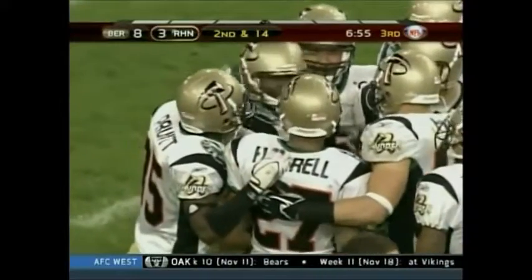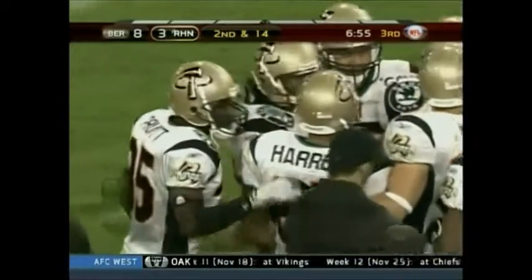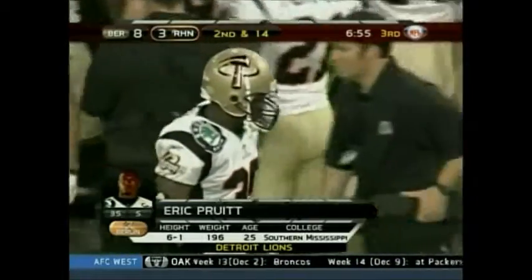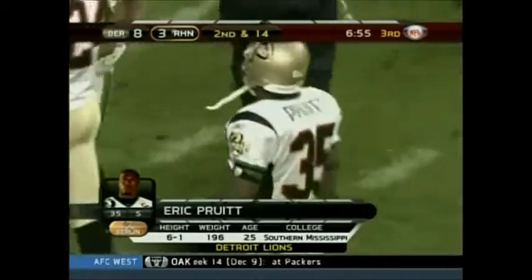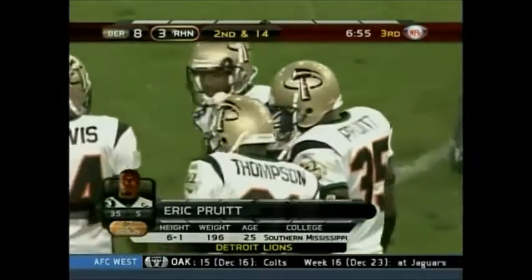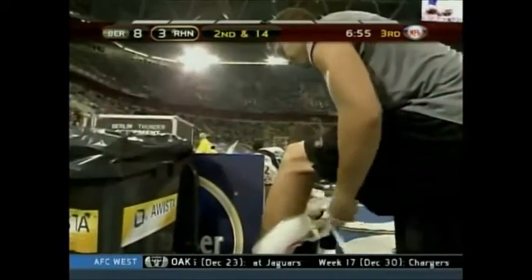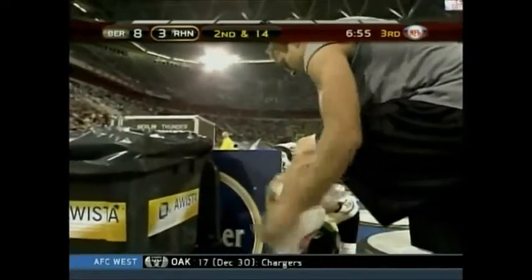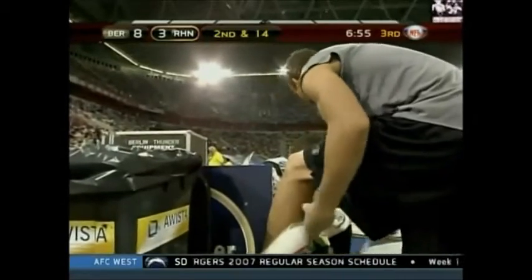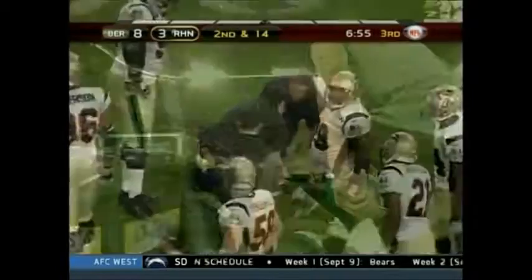And the enthusiasm in Europe, as you can see right here at Rhein, and when you see a Rhein-Frankfurt game, that rivalry is unmatched, absolutely louder than any game I've been to in the National Football League. I mean, it's incredible. And they know their football. And, of course, now with the NFL playing a regular season game in London this year, Miami and New England in October, that's going to be fun.